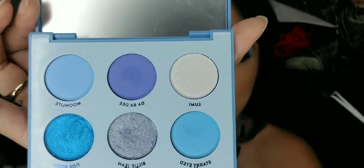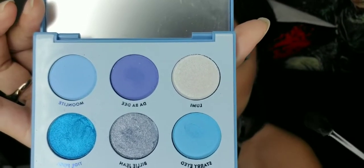Then for the inner corner highlight, we're going to go in with the color Lumi. And we're just going to go ahead and pop that right in the corner. The color almost reminds me of one of the ones from the 39L Hit the Lights palette.